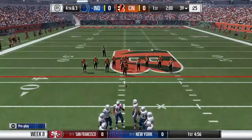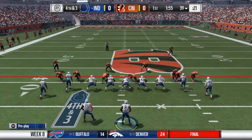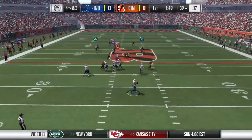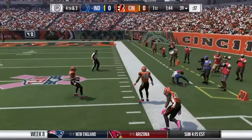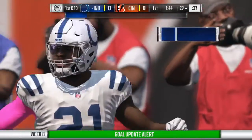Well, the offense is not leaving the field. They're going to stay out and go for it on 4th and 3. They're going to try and throw. Finding his safety valve here. That's complete. Wow, evasive. Make them miss. A big play that time on the catch and run.